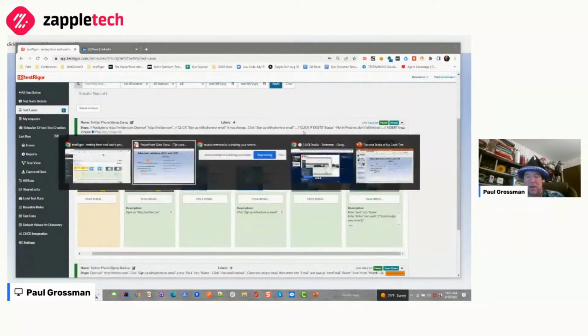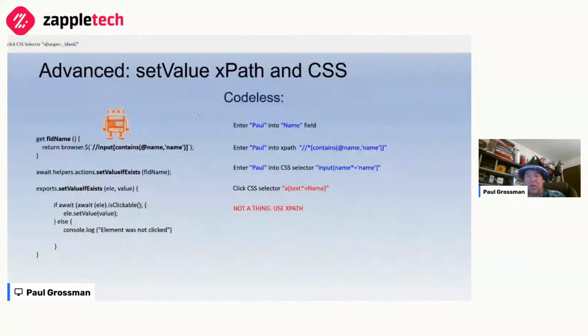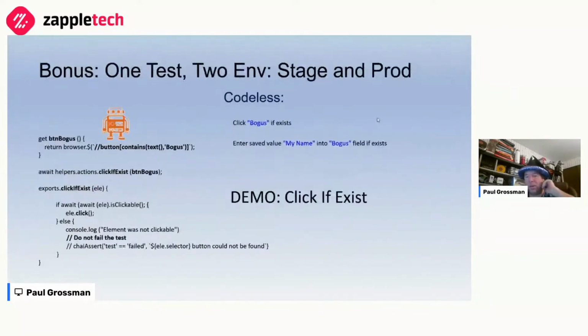All right, let's move on to the next part of our demo. We've addressed all the XPath and CSS, so we can do what we do in coding. Here's our next bonus thing. I didn't mention this in our description, but what if you have a button that exists in your dev, staging, or QA environment, whatever you call it, but it hasn't been pushed to prod yet? Your script is going to say, I want to go click on the bogus button. But if it doesn't exist in production yet, your test is going to fail, right? So how do you handle that?